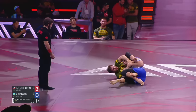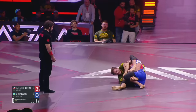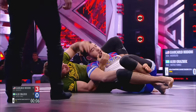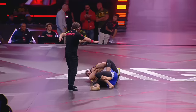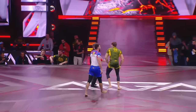Look at this, Alibi breaks the chest to back connection. Giancarlo utilizing that gift wrap. Try to hold on to him. He's going to try to come up, chair sit. Beautiful technical work by Bodoni. That really was. Alibi managed to kind of wedge the shoulder between them briefly, but lovely work from Bodoni and just adjusting the position, going high here.